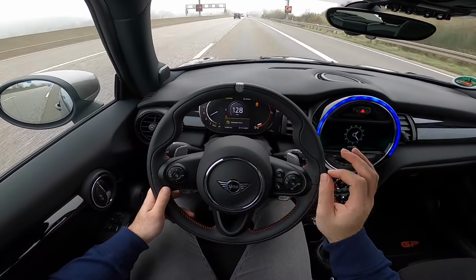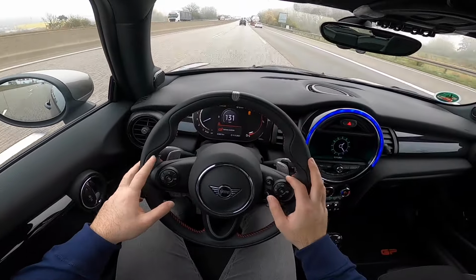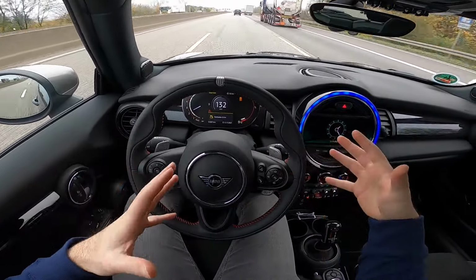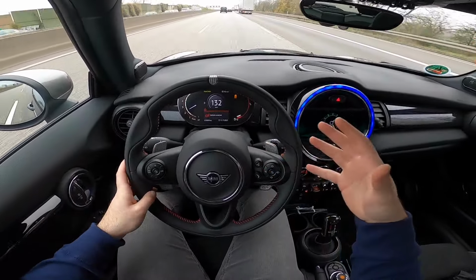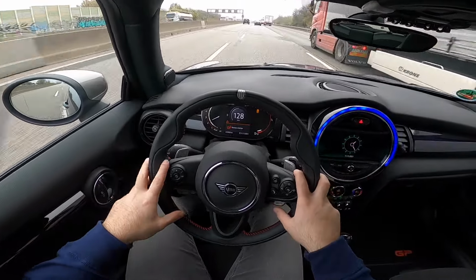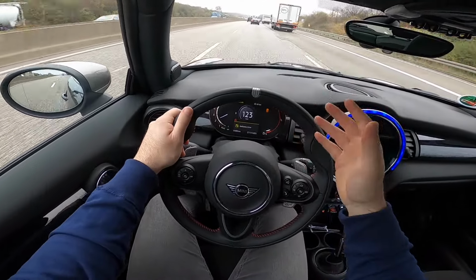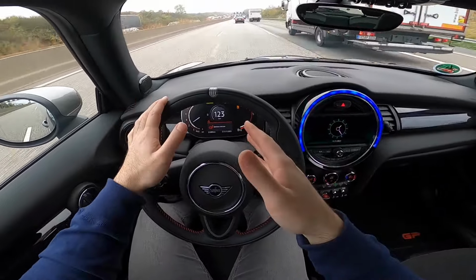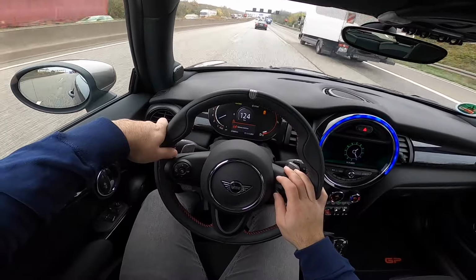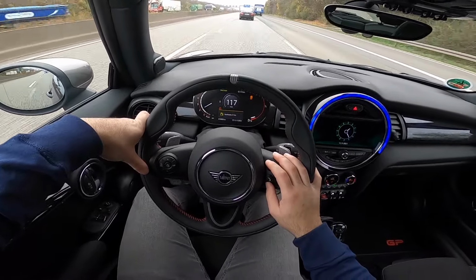So 230 PS is the sweet spot. Also, this car has the sport differential in the front. That means it distributes the power to whichever wheel has traction, which is great. You still get here and there some understeer and some torque steer. So for example, when I accelerate hard from a stop, the car sometimes does dart around from left to right, but not too bad. And overall the car performs great.